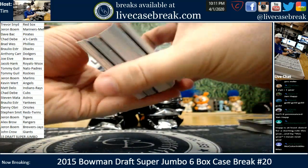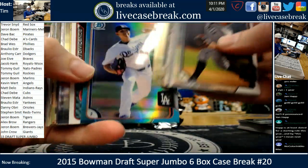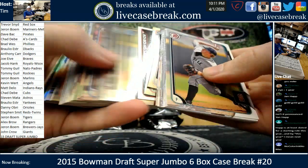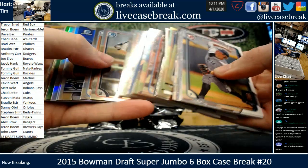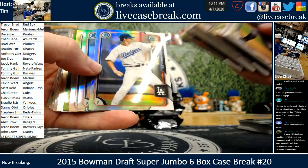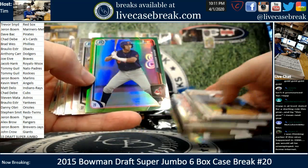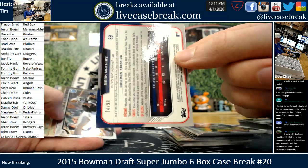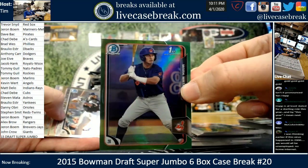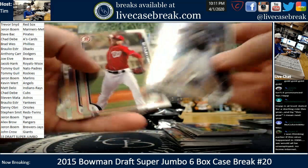Yes. Hap could absolutely still be worth some good money. Urias is the Sky Blue. We're getting some good Sky Blues. Green Chrome near the auto. Second green auto of the break. Nice Bueller. Lopez. And non-auto. Mark Mathias for the Indians out of 99.